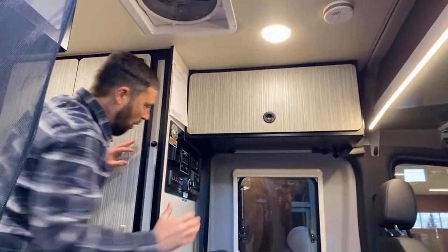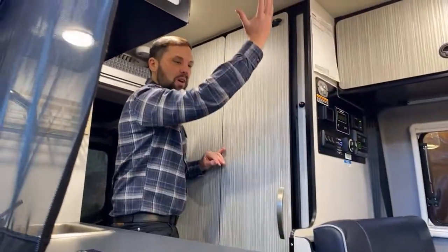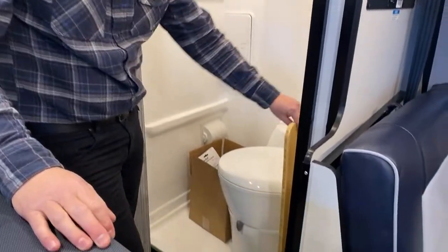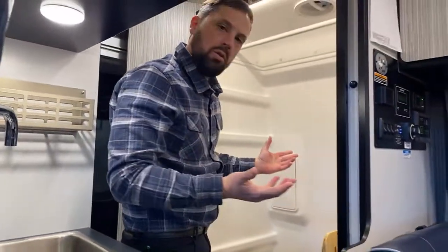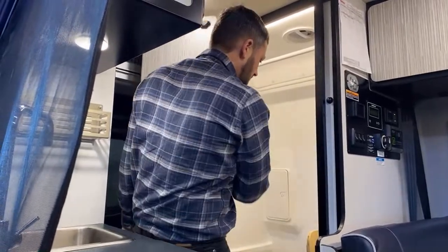All the best in class Mercedes-Benz features on board. All the system controls right here. 3-point shoulder harness. Max air fan up top. Check this bathroom out. It's a toilet and shower combined, and then there's shelves here, which you can stack and put on these. So if you had like wet clothes, like wetsuit, or you went skiing for the day, you could lay them in here and let them dry out.